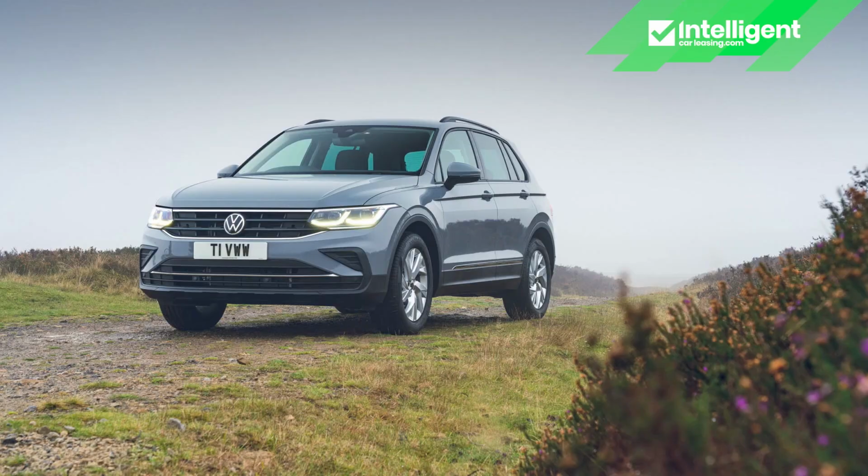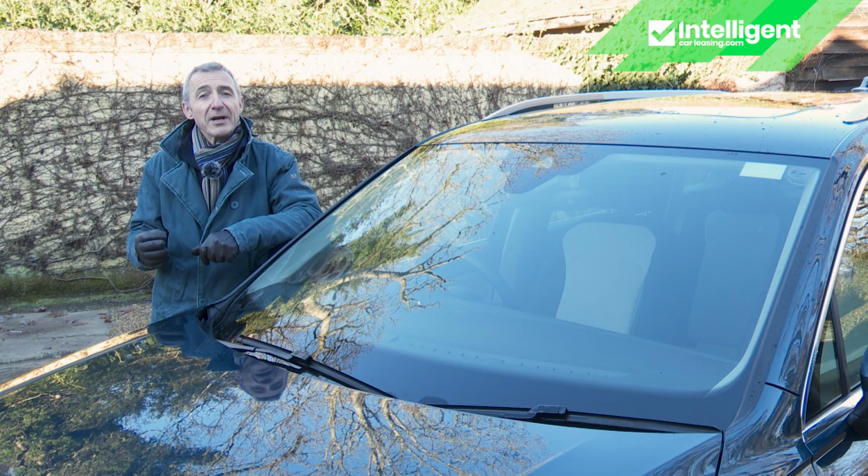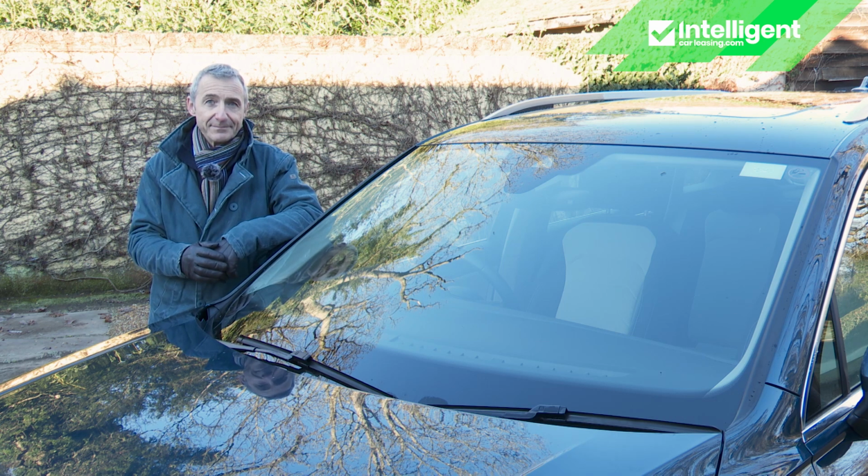If you've avoided a base life-spec Tiguan and you've gone for instead one of the pricier models, you'll also get 2 extra camera features. There's side assist, and that stops you from dangerously pulling out when there's a vehicle in your blind spot, and rear traffic alert. Now that warns you of oncoming traffic when you're reversing out of a space.